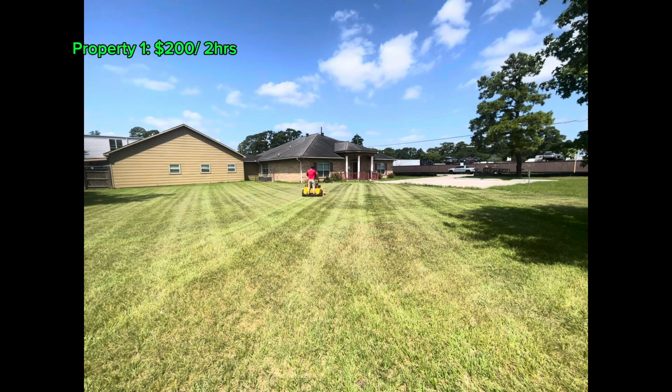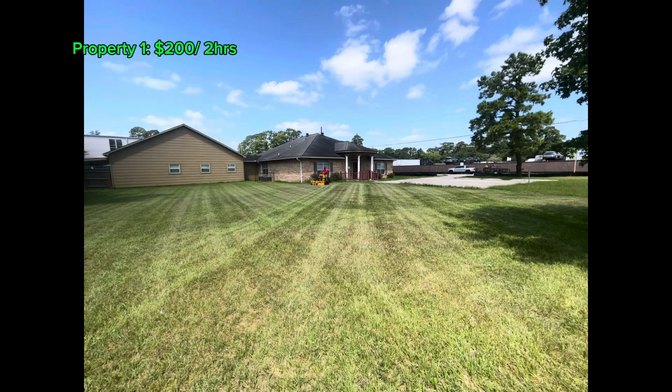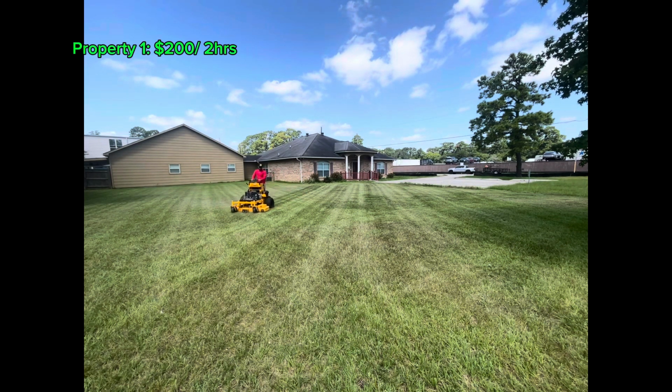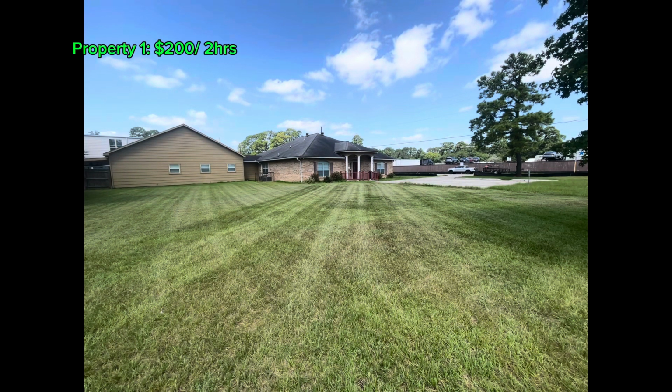It's this front area here, it's an area on the side, there's an area over there in the back, and then there's two smaller courtyards there in the back of the property. This is mowing, edging, trimming, and blowing. This here took about, I want to say, 3, maybe 4 passes with the mower. And just remember, guys, I am a solo operator, so these properties were all done by myself. Therefore, I'm not going to record too much just for the sake of time. I'll just kind of give you guys a couple different angles and then go from there.